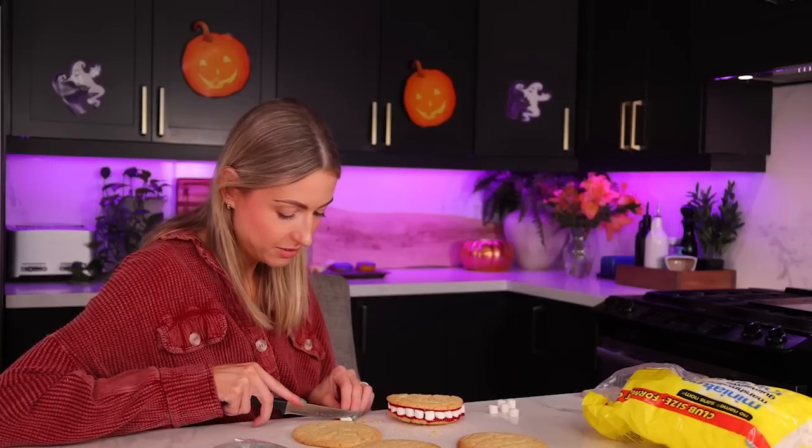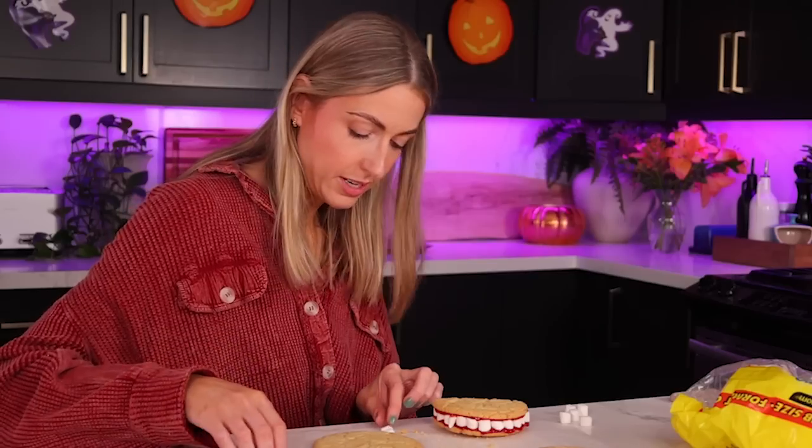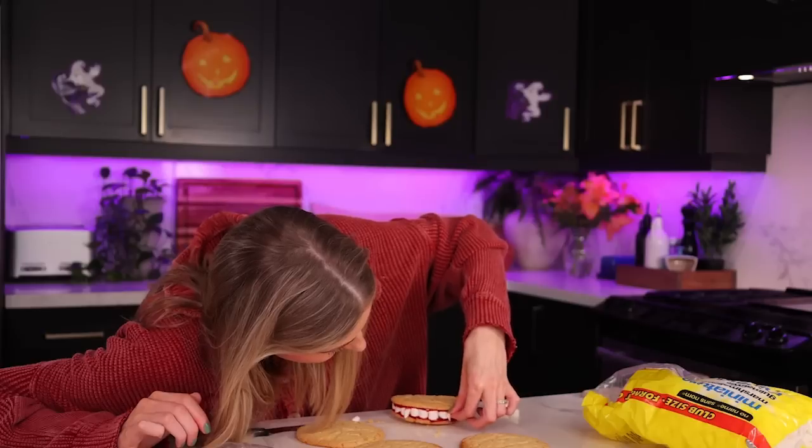Wait, there's more. I wanna see if I can do it with a marshmallow. Oh yes, I think it's gonna work. And it's like a little vampire. Stop, that's so stinking cute. I mean, as far as gruesome, bloody teeth go. And like all of those flavors, phenomenal, no notes.